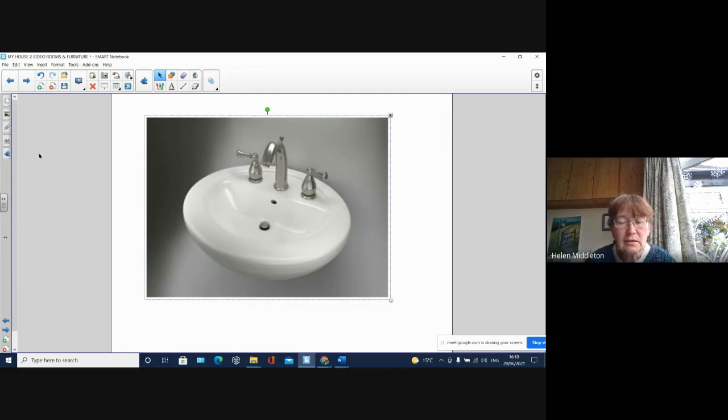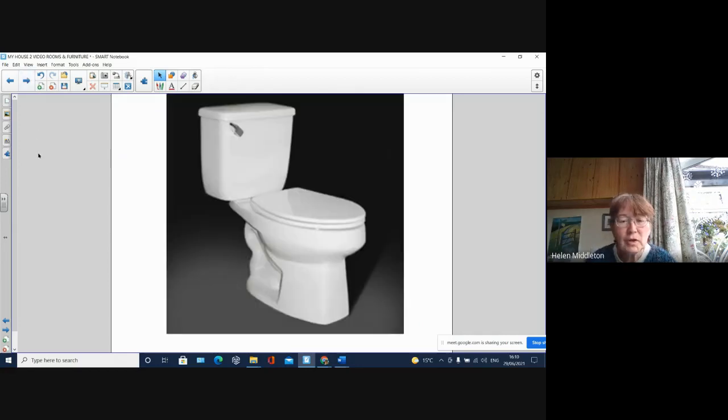Sink. Toilet. Sometimes we say loo. I'm going to the loo. Toilet.